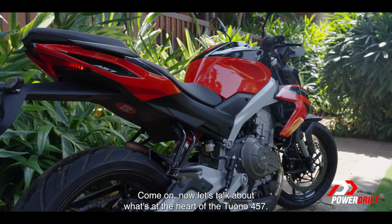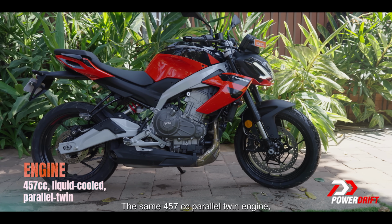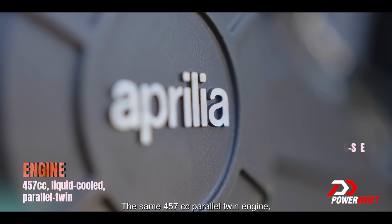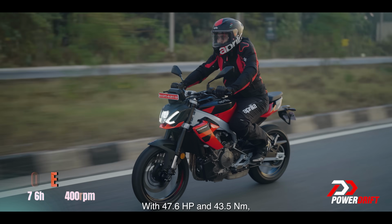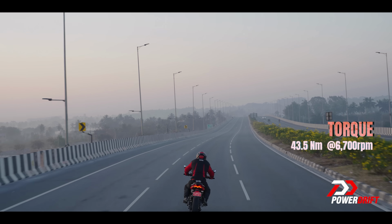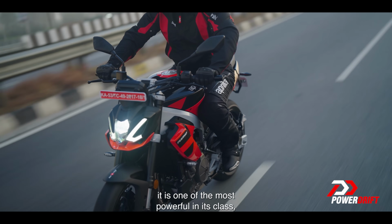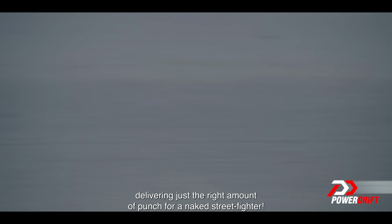Now let's talk about what's at the heart of the Tuono 457. The same 457cc parallel twin engine and 6-speed gearbox as the RS457. With 47.7 horsepower and 43.5 Nm, it is one of the most powerful in its class, delivering just the right amount of punch for a naked street fighter.